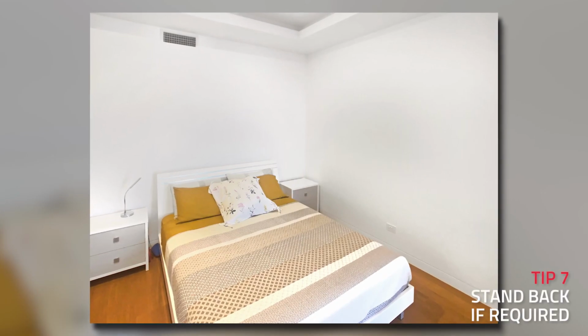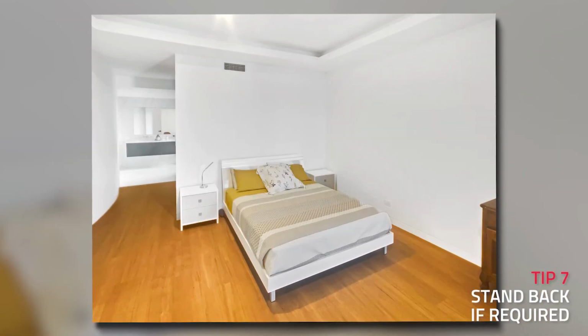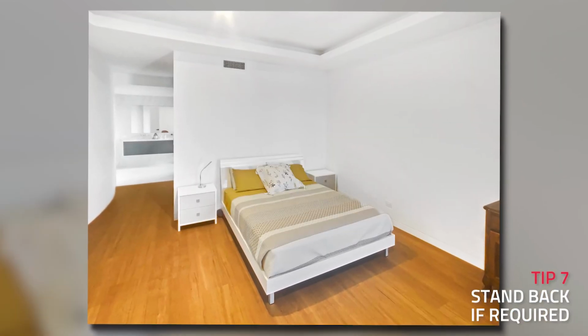Tip number 7, if your camera doesn't have a wide angle lens, make sure you stand back as far as possible so you can capture as much of the room as you can without making it look too cropped.